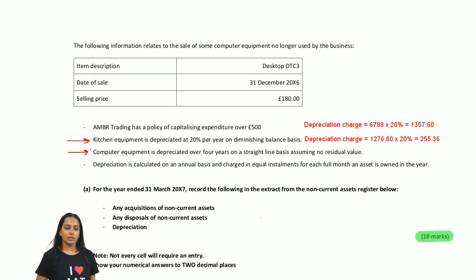Straight line depreciation is relating to the cost of an asset. And there are 2 ways in which we can calculate straight line depreciation charges. We take the cost of the asset minus any residual values, and then we divide it by the useful life of the asset. Now the cost of the asset will be provided to you by the examiner, and so will the residual value. If there is no residual value, then you'll assume that it's nil. Then you divide it by the useful life of the asset. The useful life is going to be the number of years in which you expect to use the asset for.